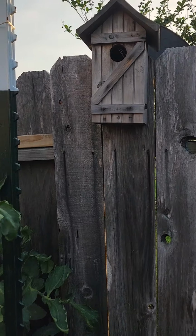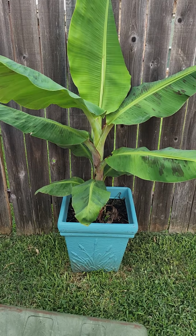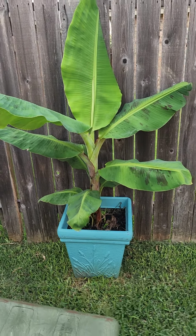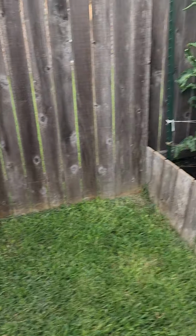The bird nest has 5 hatchlings in it. It's looking great. Took a picture of them a little while ago when the mom and daddy were out collecting food. This is the banana plant. It's been growing new leaves continuously. It's not going to stay in a pot long.